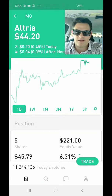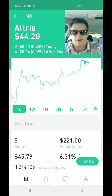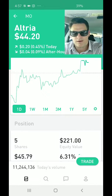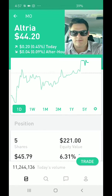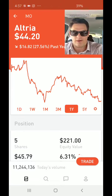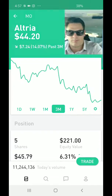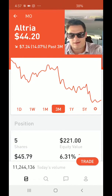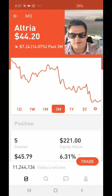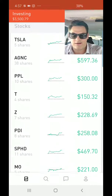The thing about Altria, like I said in previous videos, is that they have a 35% stake in Juul, and that's been in the news recently. Different states trying to cut back on teen usage and have new laws put in place, so it's kind of hurting them right now. If you look at their year, they're down quite a bit, but I have high hopes for them. I think it's a big growth stock, at least in my eyes. They also have I think it's like $1.5 billion invested in Kronos, the marijuana company. So indirectly invested in Kronos too.